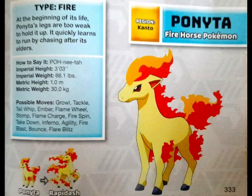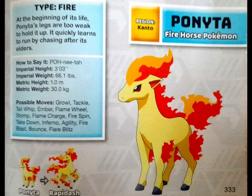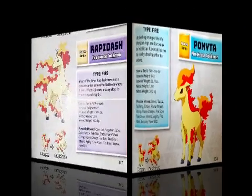Ponyta, the Fire Horse Pokemon, a Fire type. At the beginning of its life, Ponyta's legs are too weak to hold it up. It quickly learns to run by chasing after its elders.